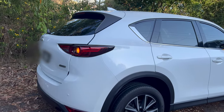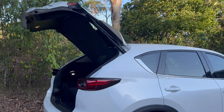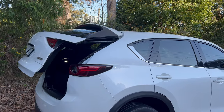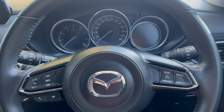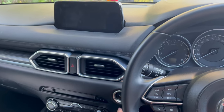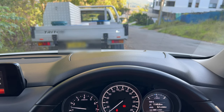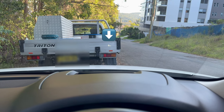These are the features that I love about my car. First is the automatic tailgate, which is really helpful when you are carrying groceries. Second is the good quality surround sound because of the built-in Bose speakers. Third is the heads-up display, which lets me know my current speed and alerts me if there are any cars in my blind spot.